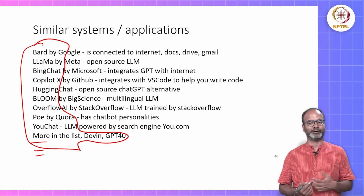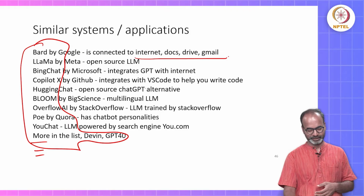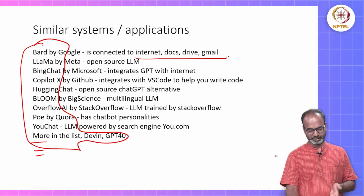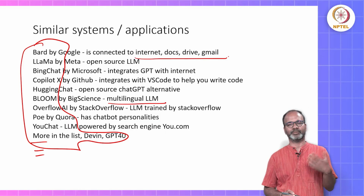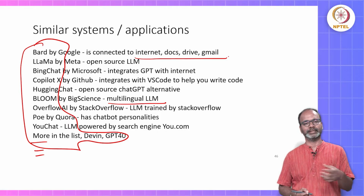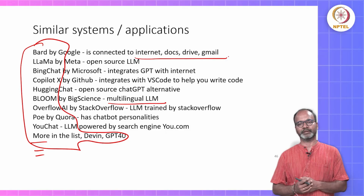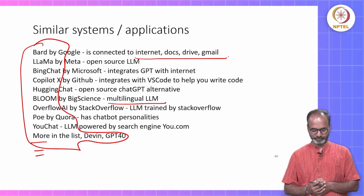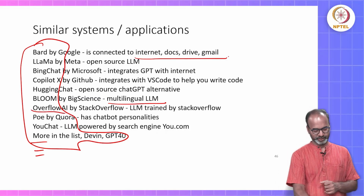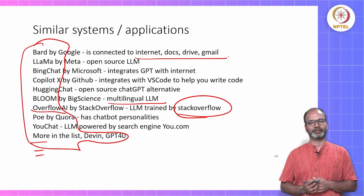All of this is used for different services. For example, Bard is connected to the Internet, Docs, Drive, Gmail, integrates with the Internet, and is a multilingual LLM, right? So many companies have developed these models for their own services also. But I know many companies who are building these models for their customers, designed only for the purpose that they are giving it to the customers. Right. So this one is trained on Stack Overflow. So it would help you to find the answer to the questions that are posted on Stack Overflow.